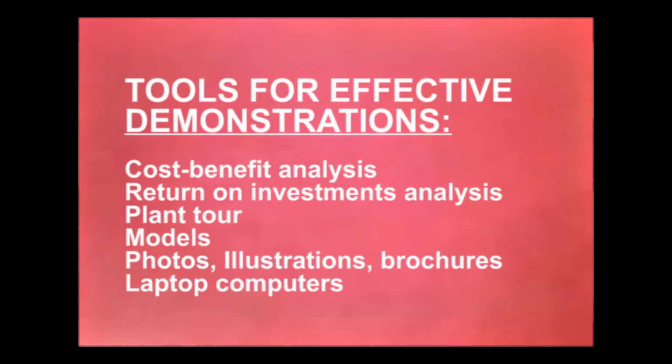Sometimes the actual product is too big to demonstrate, or there's some other reason why showing off the actual item is impractical. Well, this is where a model might come in handy. While not directly handling the actual piece of equipment, a prospect can still see and get an idea for how something works. Photos, illustrations, and brochures. Here you can mix pictures along with descriptive text. You can also make a difference in a use of an effective portfolio, reprints, catalogs, graphs, charts, and test results, and bound paper presentations. Remember, though, to make whatever tool you're using look as professional as possible.